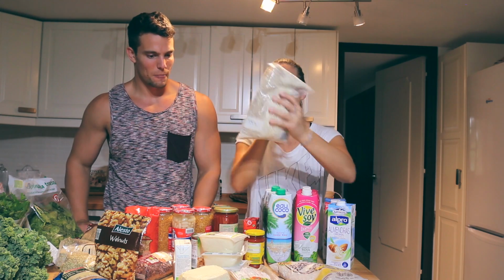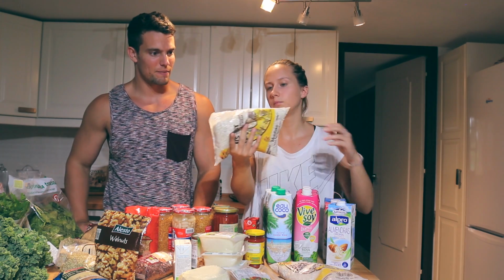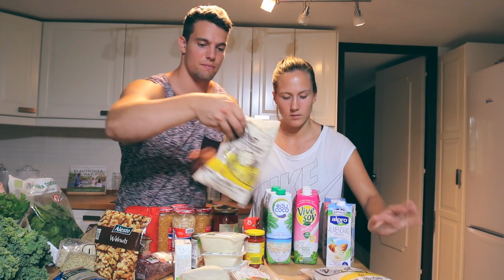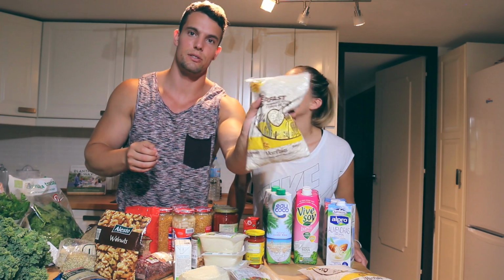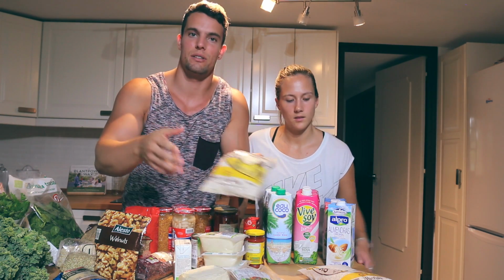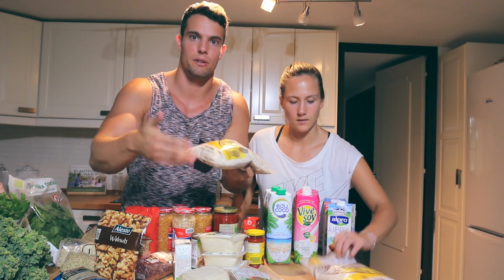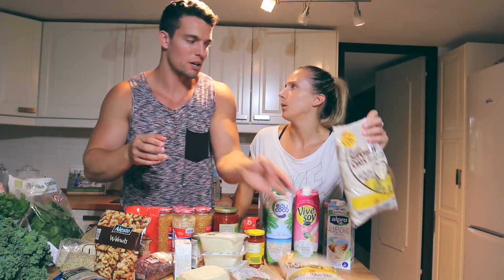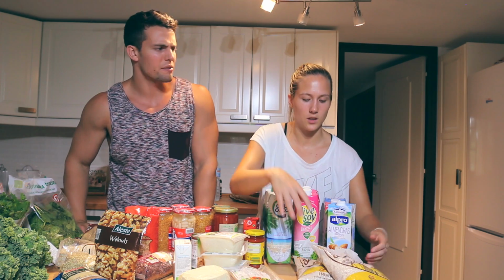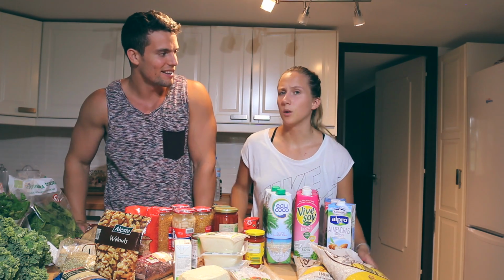So we have some oats to make porridge. Add some to your smoothie. Cold oats, whatever. Usually I'll finish this in 2 days when I'm bulking, but now I have like 100 to 130 grams per meal, so it's going to last a while. We usually buy the big bag, the 2.5 kilo or 5 kilo one. Yeah, a really big bag.